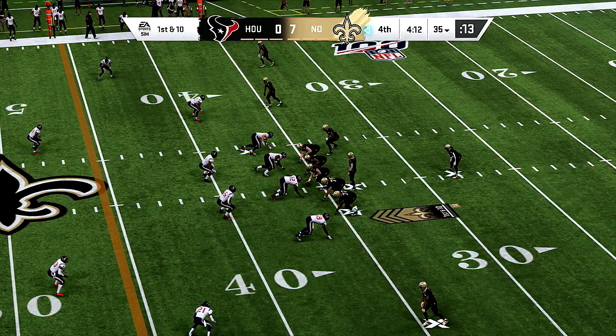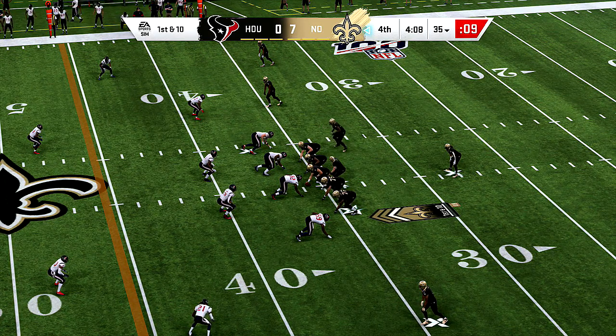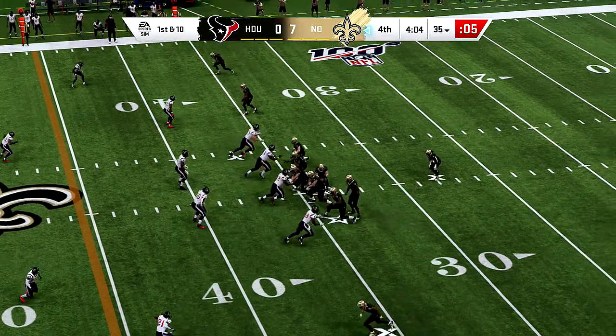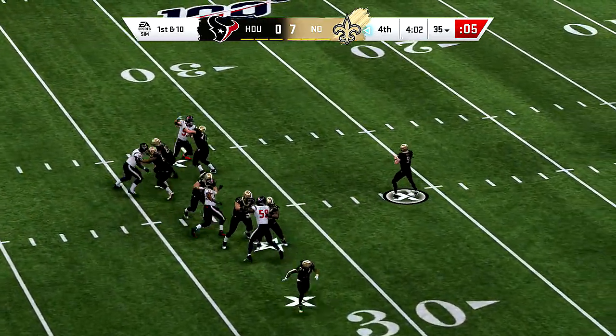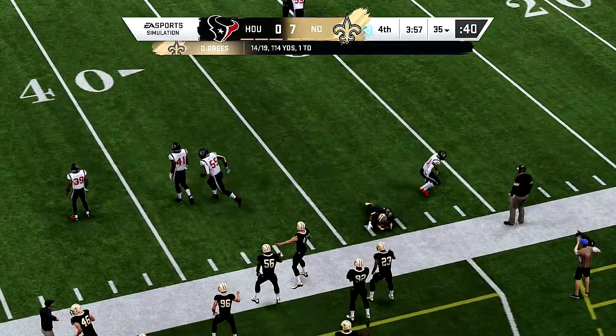Fresh set of downs now. They've got to feel great. And defensively, a backbreaker. Off the play fake to Kamara, it's Breeze out of the backfield, that's complete to Kamara.